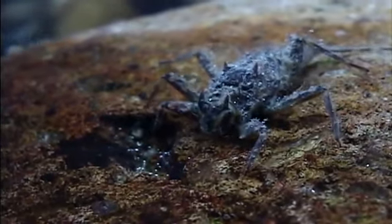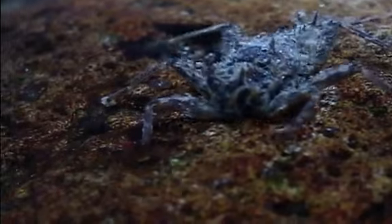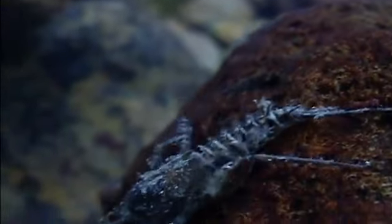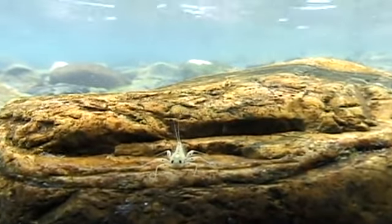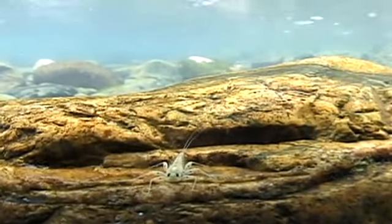The crawlers can live in moderate currents and scuttle about the substrate like exotic little crabs as they search for food. With flattened bodies and strong, sprawling limbs, clinger mayflies are adapted to dwelling in the fastest currents. All mayflies frequently molt their skin, known as an exoskeleton. The freshly molted nymphs are soft and pale.